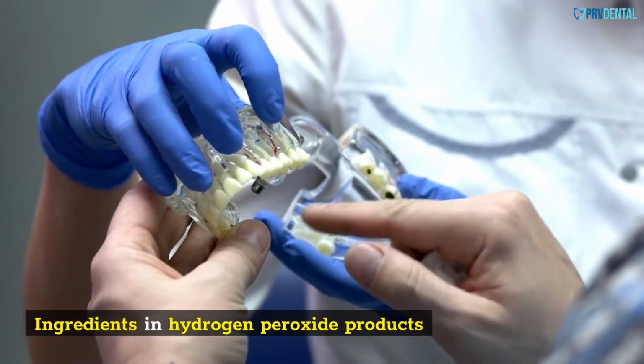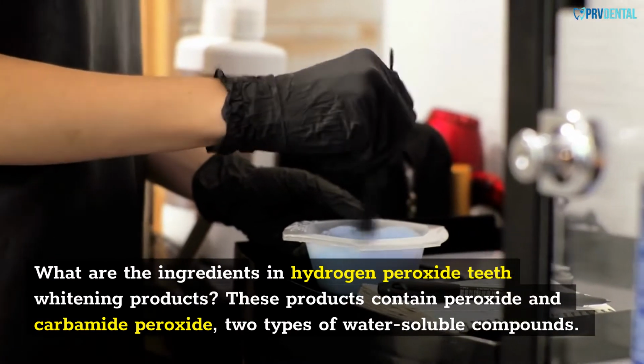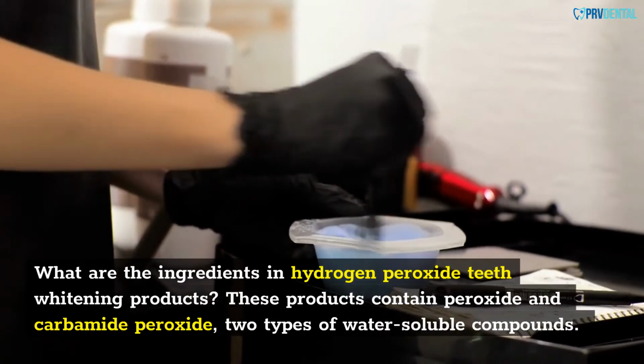Ingredients in hydrogen peroxide products. What are the ingredients in hydrogen peroxide teeth whitening products? These products contain peroxide and carbamide peroxide, two types of water-soluble compounds.